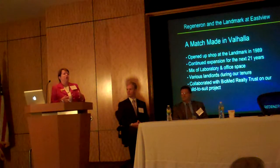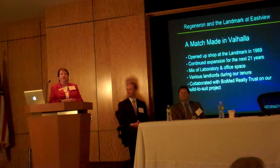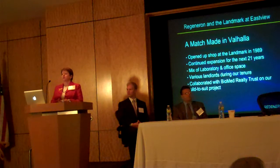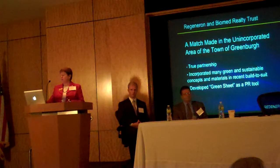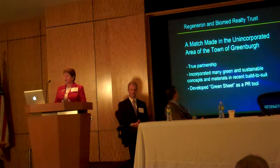As we've continued to grow, we actually created a patchwork quilt, and we were distributed throughout the campus. When Biomed Realty Trust came on board, they decided they were going to follow a master site plan that had been put through with the previous owner, and they and Regeneron worked together in order to come up with a great plan, but it consolidated us onto the south side of the campus. So we now say we are a match made in the unincorporated area of the town of Greenburgh. Not quite the same ring to it, but it works for us.